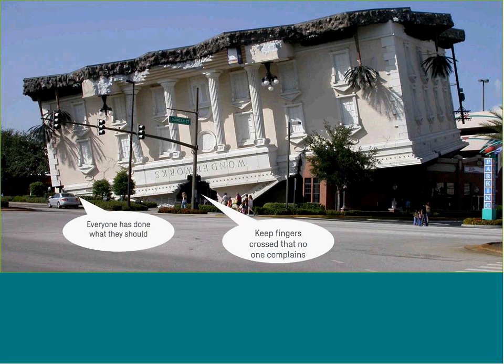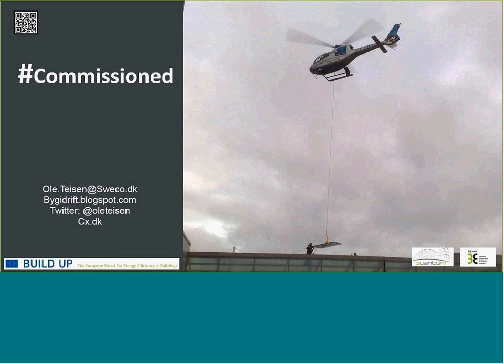So now we are done. Everyone has done what they should, and this should be a properly commissioned building, as you see. There was one thing I forgot. This picture is from a shopping center in the Copenhagen area, where they forgot to make a design review, an operational focused design review, and didn't find out that no crane could reach the windows on the roof. So they have a little extra cost every time they have to change a window.